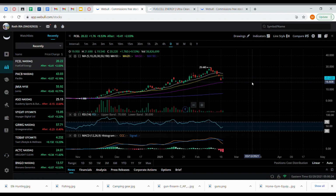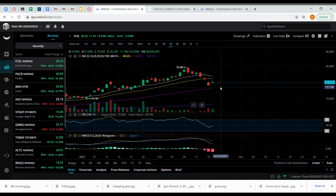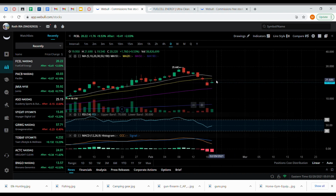Now looking at the chart, on the daily, we can see that Fuel Cell has been on a beautiful run as well. Ever since about November, every once in a blue moon, it'll dip down and hit this 20-day moving average, almost touched it there. But for the majority of the part, it hovers around the 10-day. But let's look at this right here, right? Where is the opportunity?